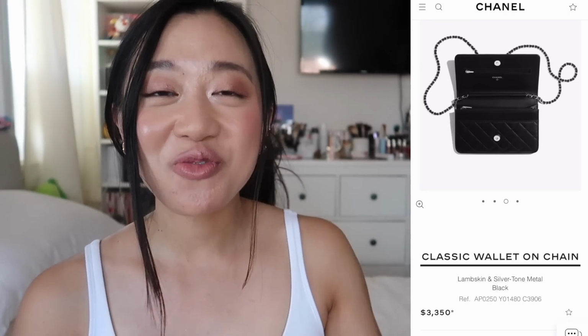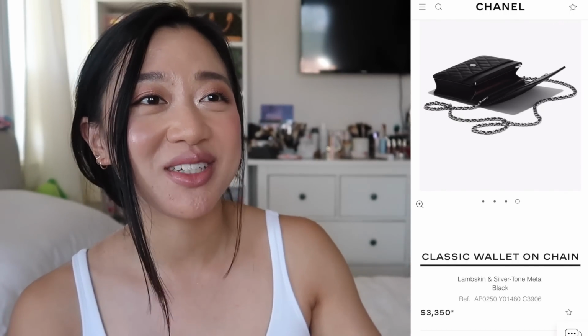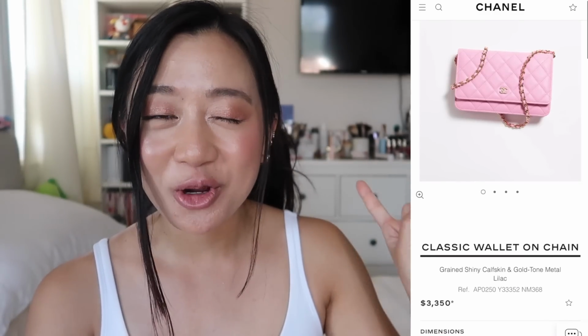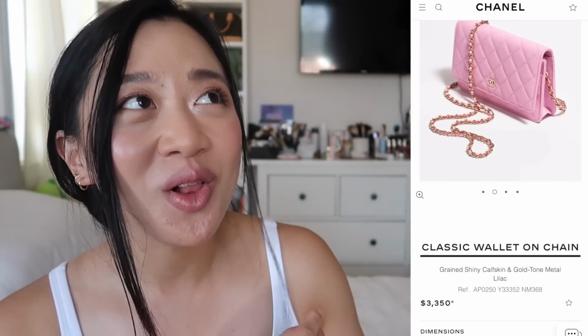Everyone wanted this or the burgundy one. That was it, period. I saw this all the time when I would go to a sushi restaurant or anything. Just everyone had this bag. And it's so funny because back in the day I thought it was overpriced, and now look at it. Back in the day I think it was like $1,700, and now the current price of this bag is like $3,300 for a wallet on chain.